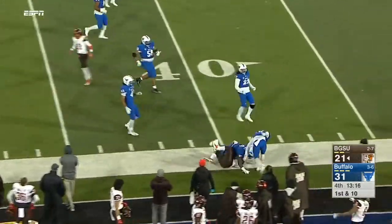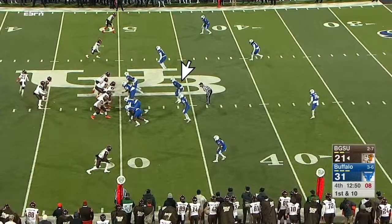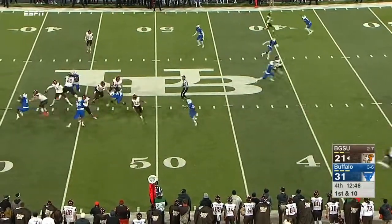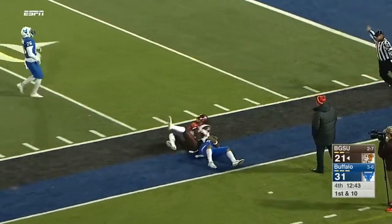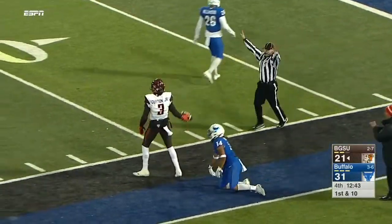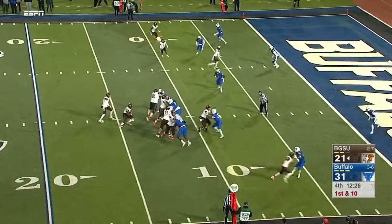Good start to this drive. Claire high-stepping it near midfield for Bowling Green. Just haven't turned that into wins yet, and that's what the next step is for this Buffalo program. Dagey, another deep ball. One-on-one, and Guyton makes the adjustment to reel it in. On the field, and that's a huge play.